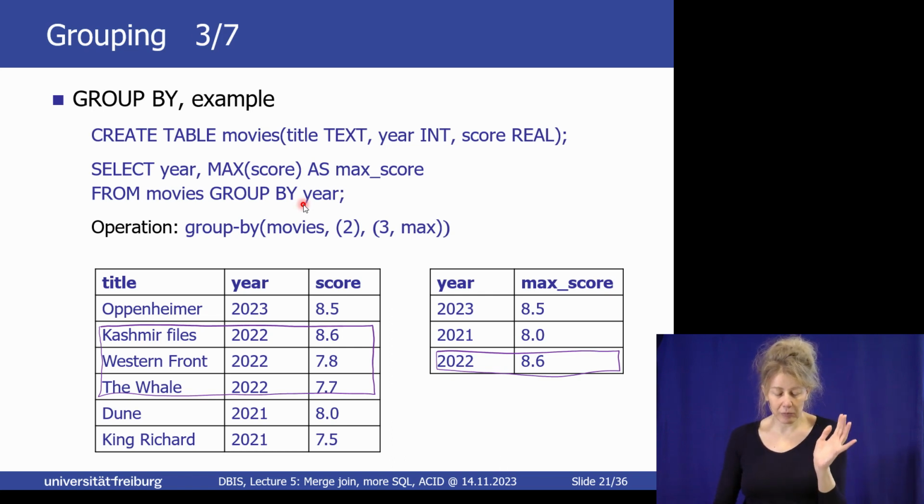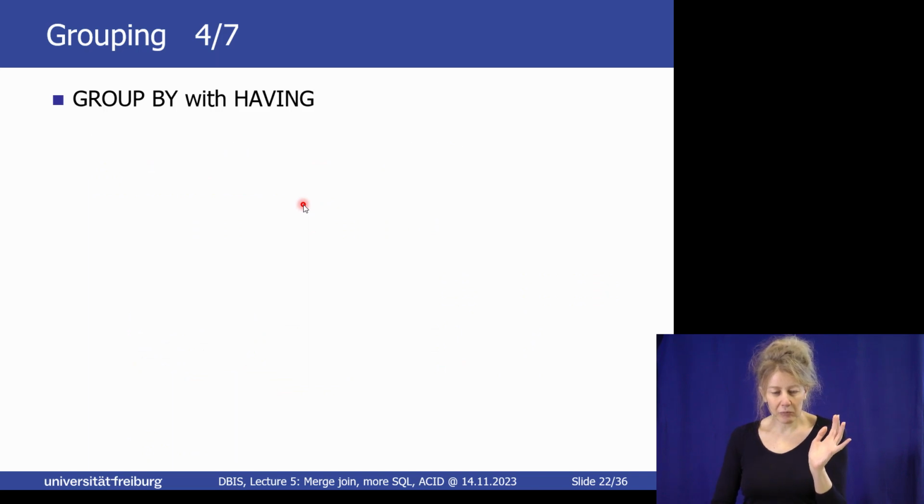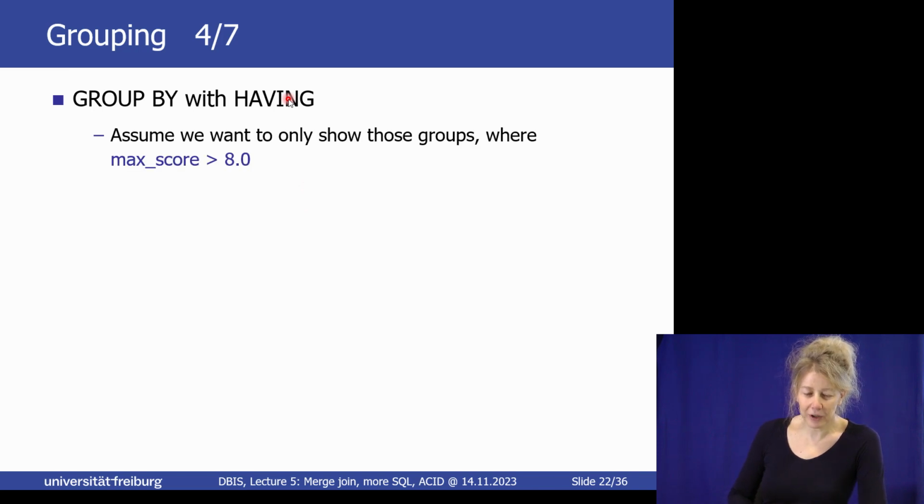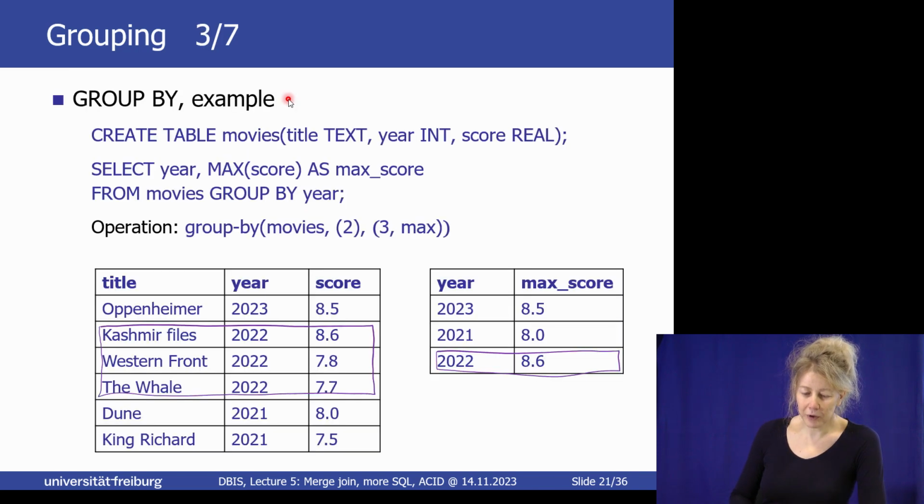I think I have some implementation advice. Here's one more detail. There's another keyword, having, and if you've never seen this, you wonder, why do I need another keyword having? Assume I want to show only groups where this max score fulfills a certain property, like only show me the years where the max score is greater than 8.0. So this would go away. Well, how do I write this in this query?